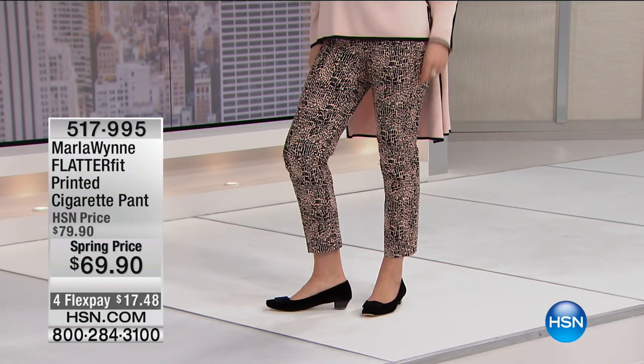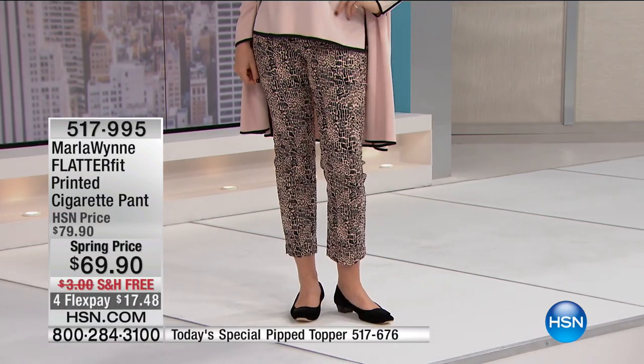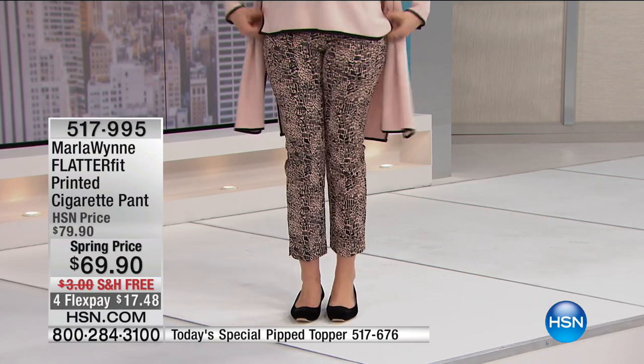This is a printed cigarette pant. It's that perfect length. It is $69. It's $17.48. I love how Audrey that is with the flats.